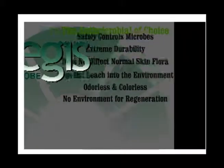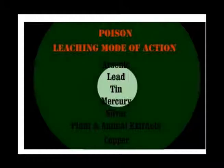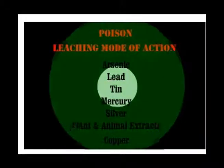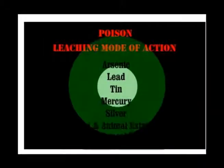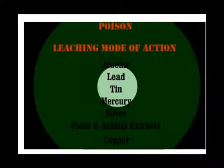These other chemistries rely on old technologies. They work by poisoning the microbes. This poisoning is accomplished by the chemical leaching off of the surface, thus soaking the surrounding areas with that toxin. This sparks obvious concerns for the skin, the environment, and durability of these leaching technologies.